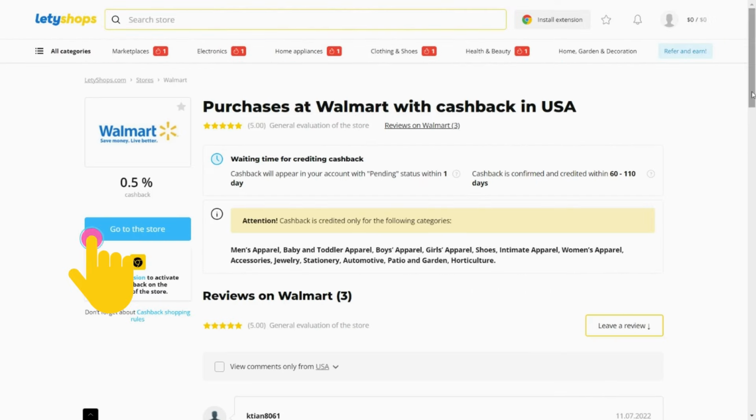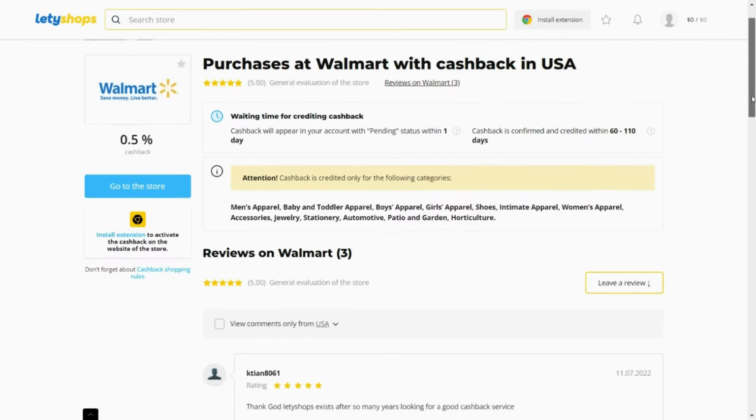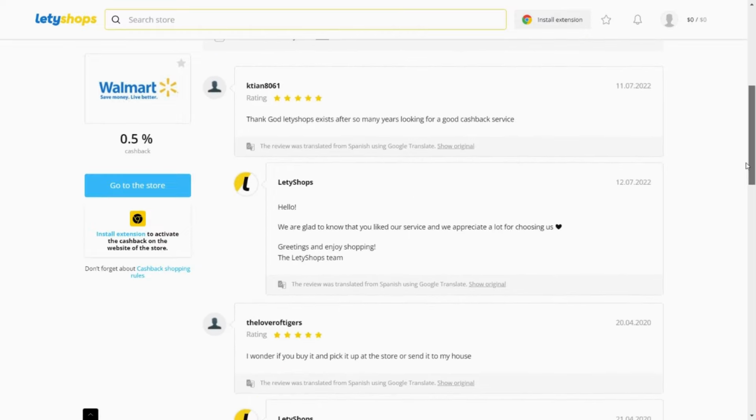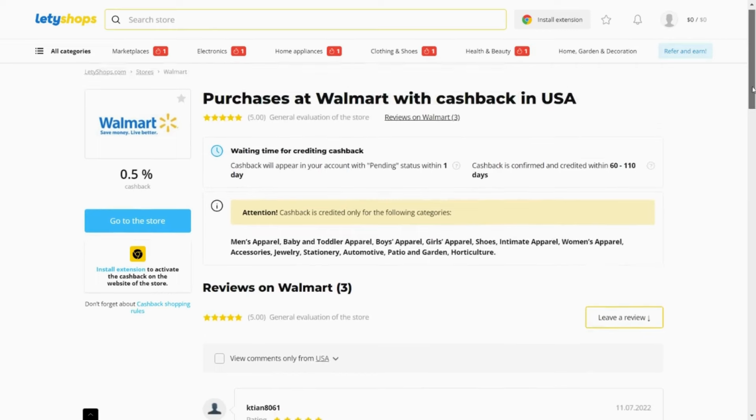Step 3. Click the Go to Store button and shop. For the refund to be correctly calculated, it is best to disable ad blocking tools for this time and accept cookies on the store's website.